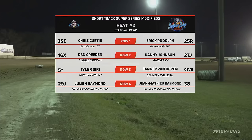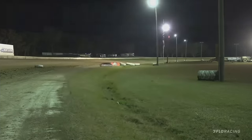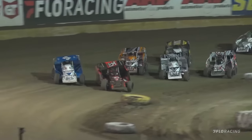Fourth starting spot out of Rochester, another Shackleton Auto and Truck Parts entry, the Sunrise Insulation, Lanes Yamaha 27J, the Dr. Danny Johnson. Fifth spot out of Horseheads, New York, the Outlaws Speedway friendly Chrysler Dodge Jeep Ram 5-star, the boss man, Tyler Seary. Sixth starting spot out of Schnecksville, Pennsylvania, the Charlie Lord-owned 01C Design Concepts and Enterprises car, Tanner Van Doren. Seventh spot driving in the Raymond Construction 29J, Julian Raymond. And Matthew Raymond in the Two Brothers Racing number 38 car.